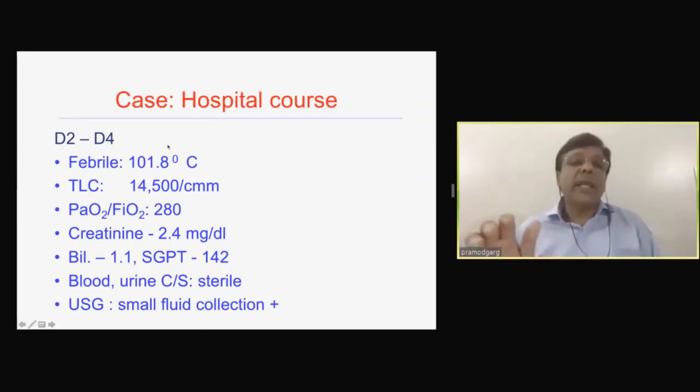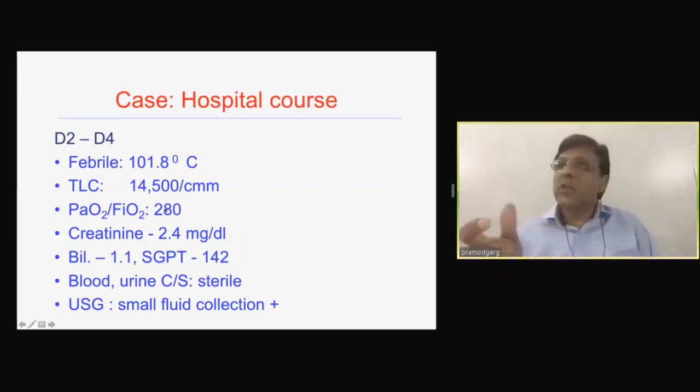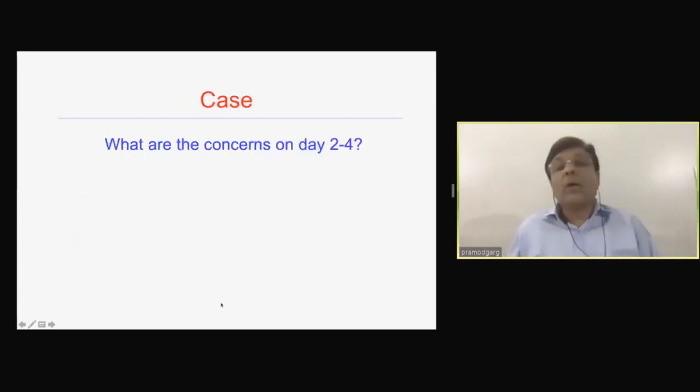Now, this is day 2 to day 4. The patient is febrile. Counts are 14,000. PaO2 to FiO2 ratio is 280. Normally, it should be around 400 or more. It is 280. That means the patient has grade 2 respiratory dysfunction. Creatinine is 2.4. Again, there is renal dysfunction. Bilirubin now has come down to 1.1 from 1.8. And SGPT has again come down by half. Bladder urine culture sterile, small fluid collection seen on ultrasound.